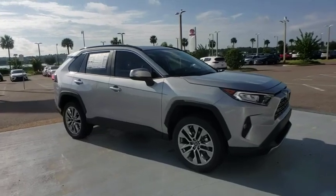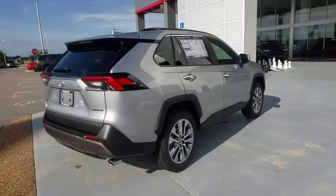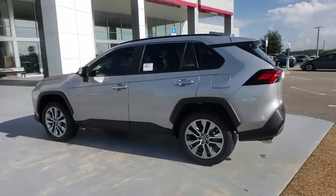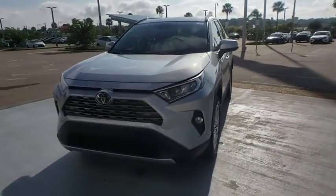Make a great choice today with the 2019 Toyota RAV4. The RAV4 is one of the most fuel-efficient SUVs in its class. Versatile and efficient, RAV4 mixes the comfort and drivability of a sedan with the benefits of an SUV. This highly evolved, well-packaged crossover SUV lets you have it all.